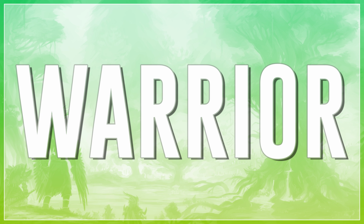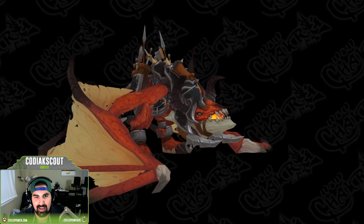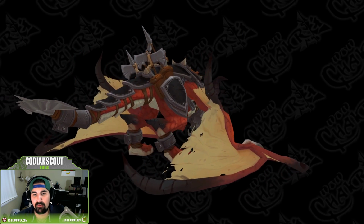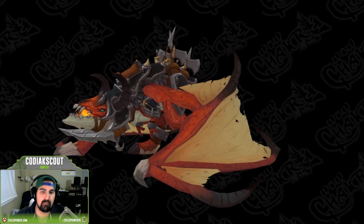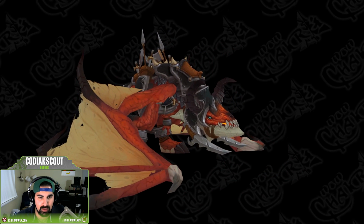Warrior mount. Absolutely garbage. I mean, I asked for big and beefy on the Death Knight, and I got big and beefy and stupid on the Warrior. And it's just my personal opinion. I think we've seen this model before. This is the old, very close to the Proto Drake mount model that we've seen in some of the previous expansions, and they really didn't do anything fancy with it.